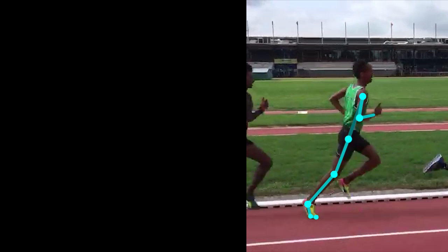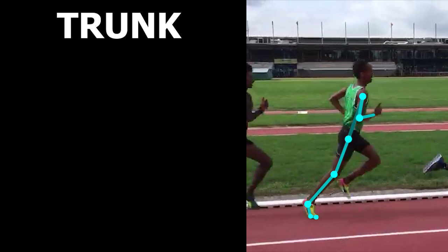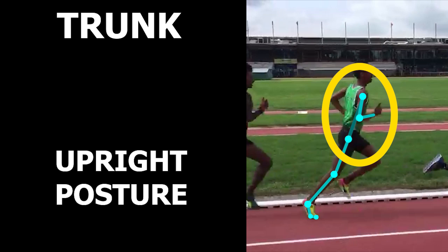Now, we will go to this frame to take a closer look at trunk posture. As you can see, he presents with a decent upright trunk. This may demonstrate good stability of the trunk, as this minimizes energy leakage and optimizes force output from the legs to carry the body forward.